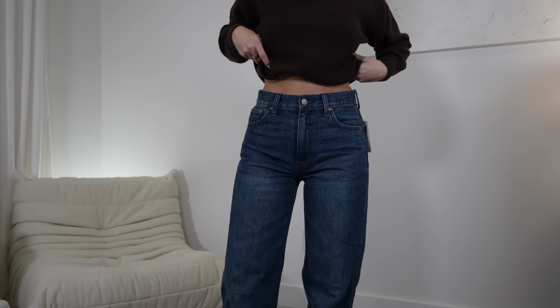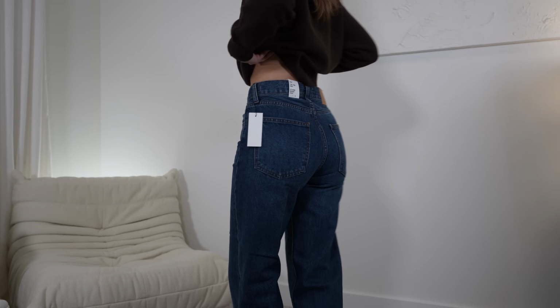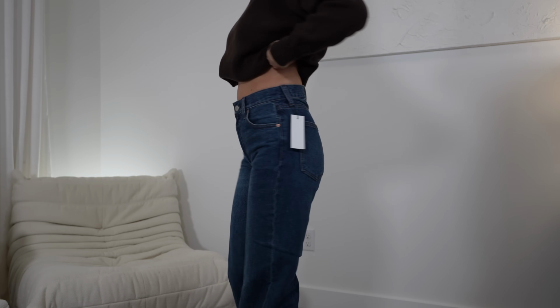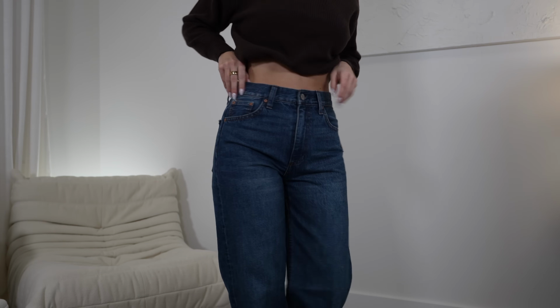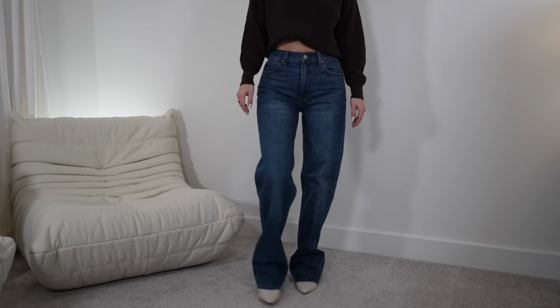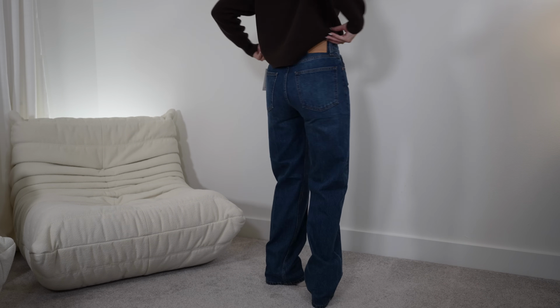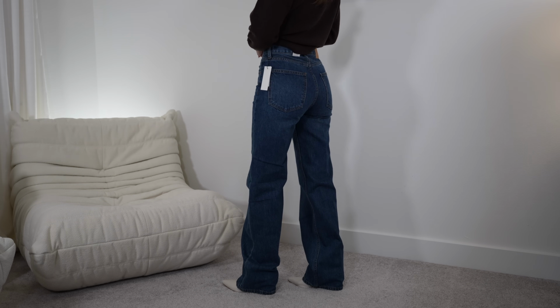But don't let the fact that this says that it's low rise scare you away, because at least for me and my frame, this definitely sits mid-rise, almost high-rise. It's kind of interesting. And it's also not super baggy on me either. And maybe that's just because of the size that I went. I went with my normal size, which is a size 23. And I would say it fits just right. It fits great around my butt.